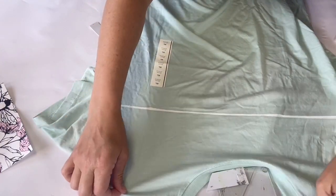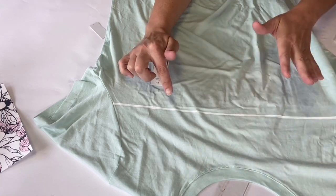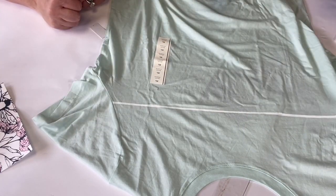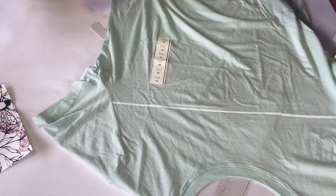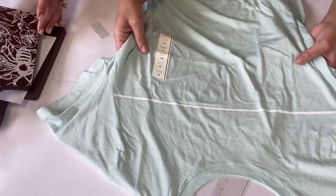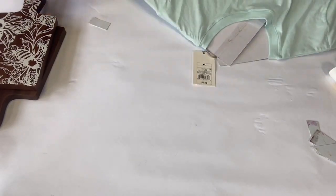Ta-da! So see, we have that very perfect line. Now I'm going to let that dry for just a minute so that I don't pull it up when I put the stencil on it. Do you want to work on this one? Sure. So we are going to show you one more little happy thing. While this dries, you know what else we could do? Wash our etching cream.